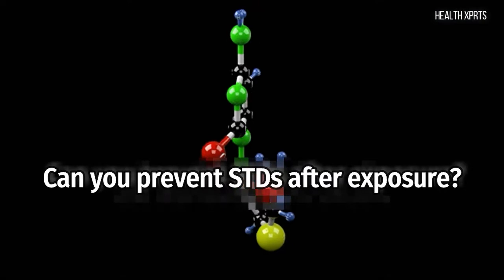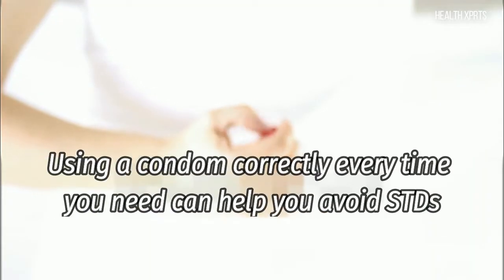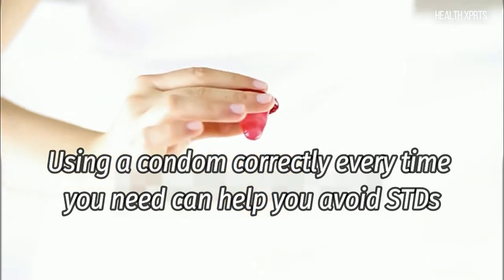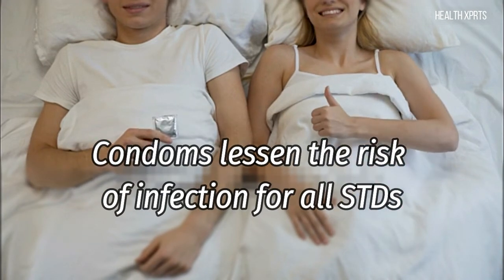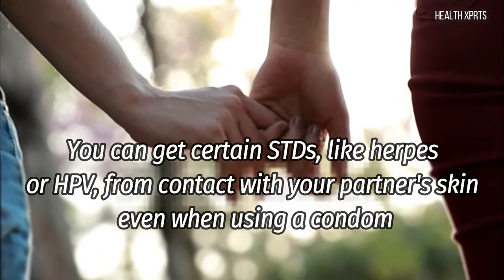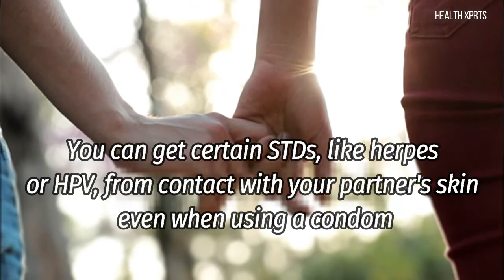Can you prevent STDs after exposure? Using a condom correctly every time you need can help you avoid STDs. Condoms lessen the risk of infection for all STDs. You still can get certain STDs, like herpes or HPV, from contact with your partner's skin, even when using a condom.